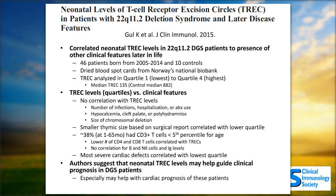And while in general about 40% of the patients actually had very low CD3 T cell numbers, it seemed that the patients that had the lower CD4 and CD8 T cells seemed to be the patients who had the lower neonatal TRECs at the beginning. However, there was no correlation with the B and NK cells, nor was there any correlation between the TREC levels and immunoglobulin levels later in life.